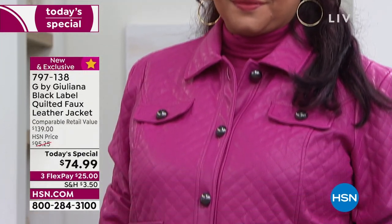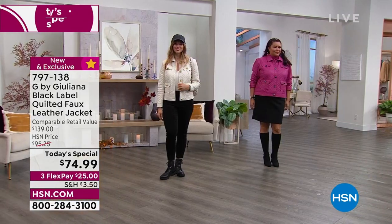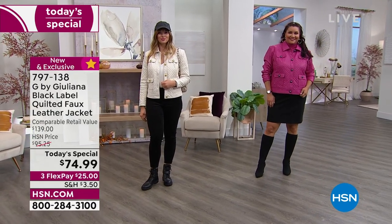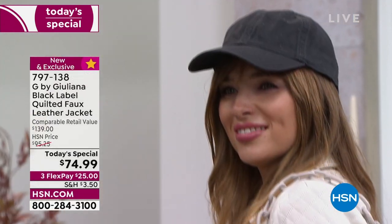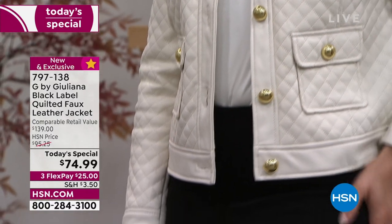Now, this in a genuine leather jacket would be thousands of dollars for a designer jacket that's this beautiful. But we did it in the faux, so you can care for this at home. This is machine wash, line dry. It's 24 inches in length, so this isn't a cropped jacket. So you won't have that issue.